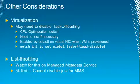This is by default, I believe. Regardless of your hypervisor, I'm pretty sure most of them turn this bit on by default. And so we turned this off, we disabled it, and we saw much greater throughput between our nodes. So it's definitely something to think about. You definitely want to test for this, whether in your particular situation you need to turn it off, but in our particular testing, we definitely needed to turn that off.